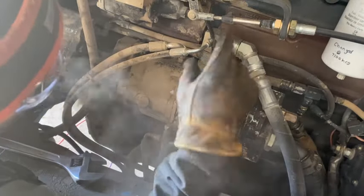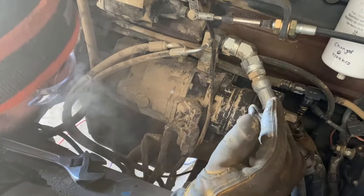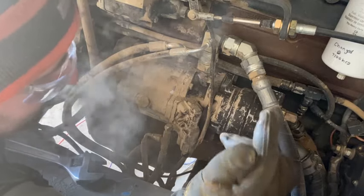Okay, I'm gonna get this guy out of the way so that I can have more room for this guy.